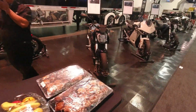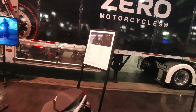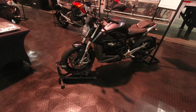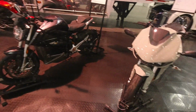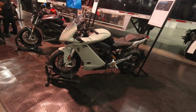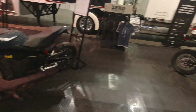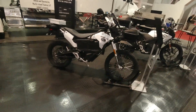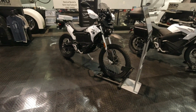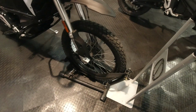And then you got some serious street bikes over here. This is the SR. Look at the size of the motor on this thing, man. This one here, you can't hardly even tell that it's electric. That is cool. Look at this one. Here's a Zero FX dual sport again. Ah, this is nice, man. I like this. I like the look of it. Big, humongous front wheel.